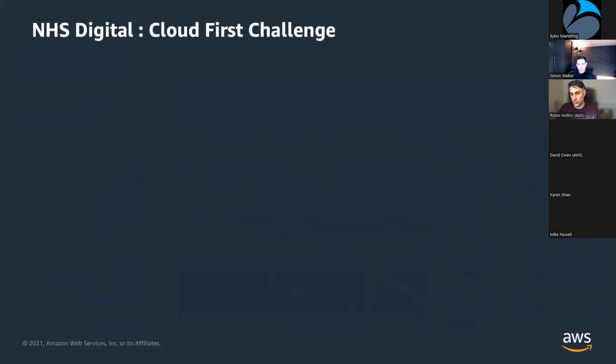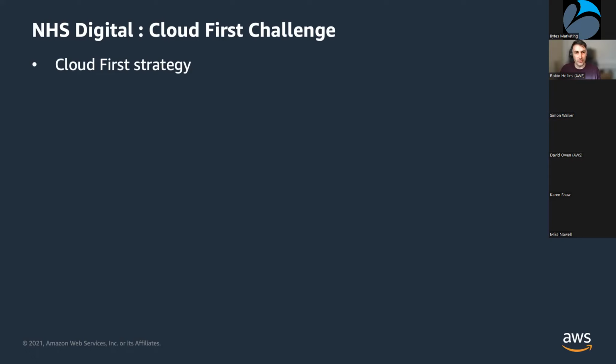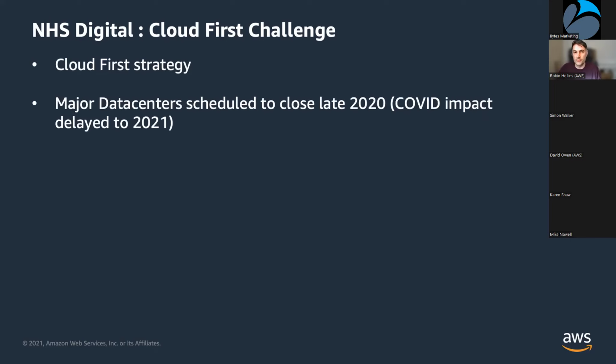Just to set the scene on the challenges we were faced with: at NHS Digital, around late 2018 I think, from memory, we had a strategic move to cloud first. It's a term commonly used across a lot of organizations in recent years, but essentially the strategic move on high was that all transformational projects, whether new or reiterations, migrations, should be done to a cloud first alignment.